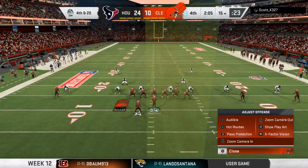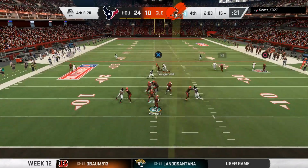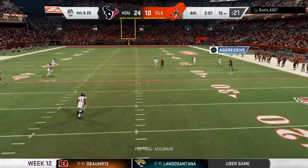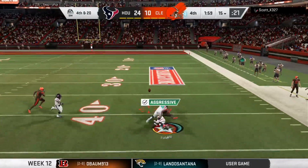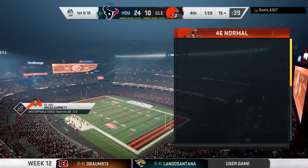Pistol. 41 Mike, right here. 41. Now Mayfield on 4th down. He's going to float this one deep right side. Down under 2 minutes to go in this football game.